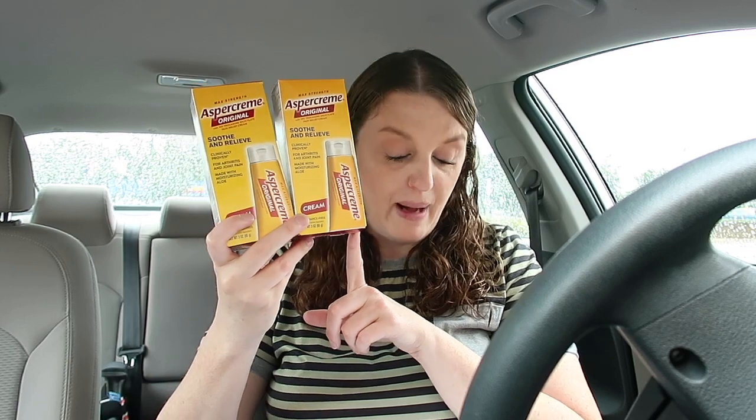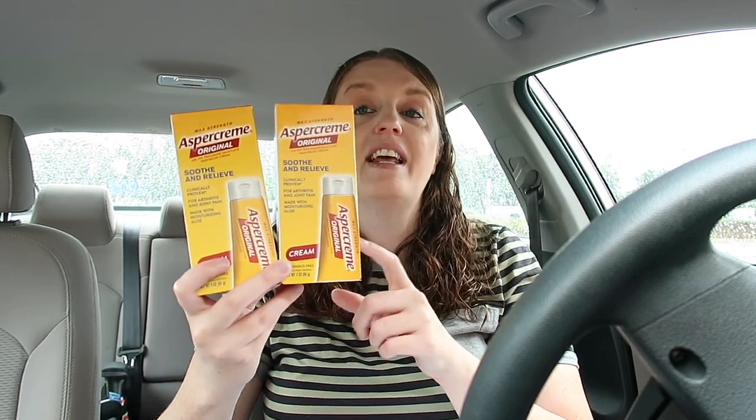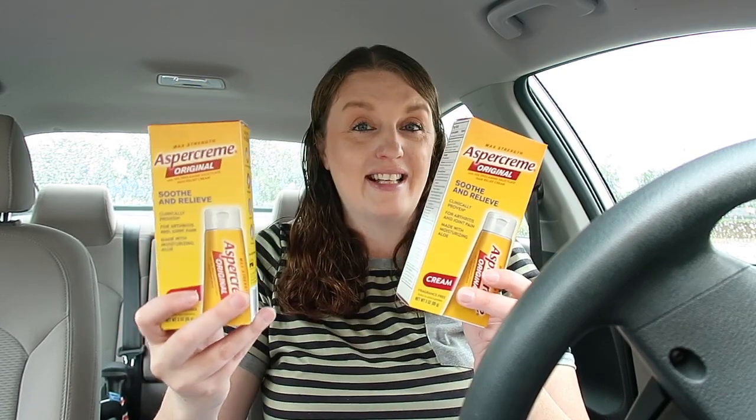So I ended up getting the Aspercreme. These were $8.49 at buy one, get one 50% off. I used a $3 off digital coupon. You would pay $9.73 for it, but then you get $4 back and $4 back with Ibotta, making it $1.73, or 86 cents each, which is a pretty great deal if you need to go ahead and do that.